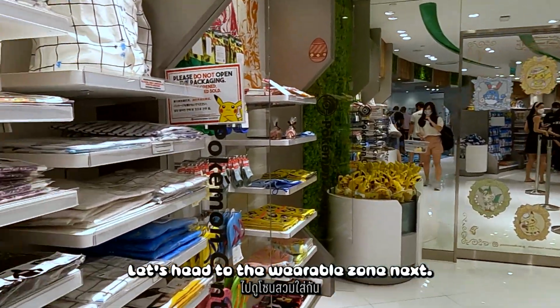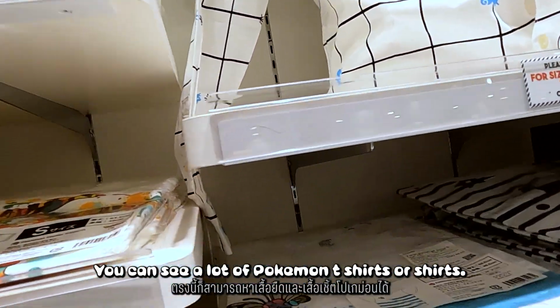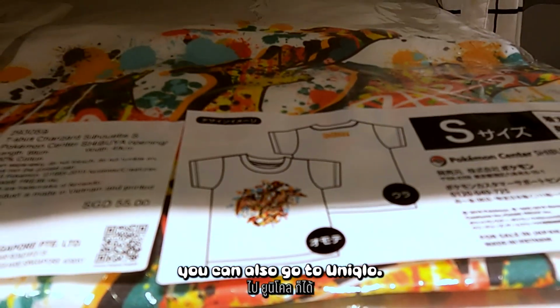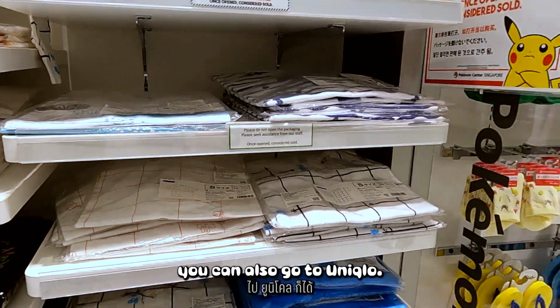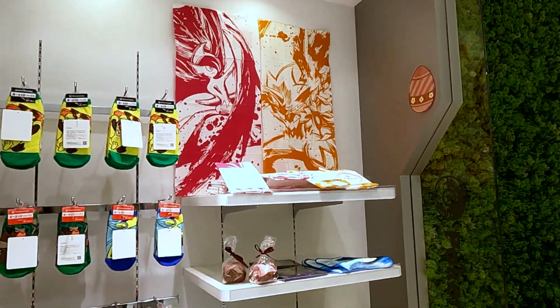Let's head to the wearable zone next. Here you can see a lot of Pokemon t-shirts or shirts. Actually, if you want to buy Pokemon wearables, you can also go to Uniqlo, I think. There are Pokemon t-shirts selling from time to time.